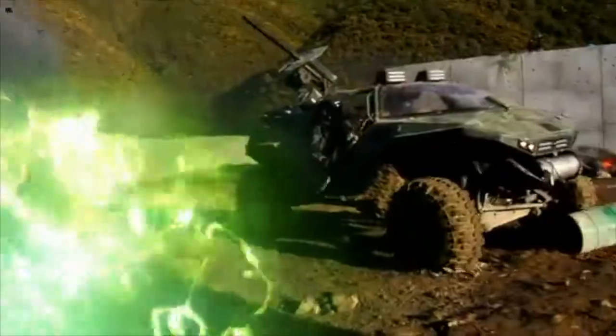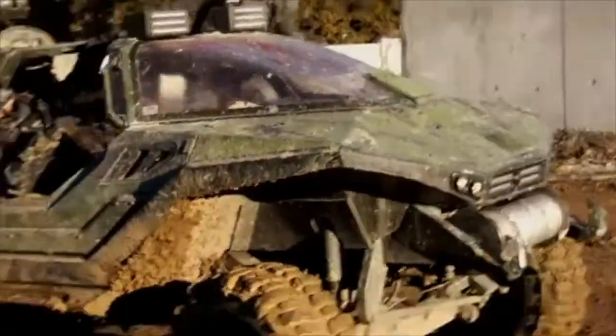But while the variety of munitions capable of being used by the M12 Warthog were really effective against light targets, infantry, and aircraft, what if the Covenant brought something larger? Now, I did just mention that some of the heavier munitions on the Warthog could engage heavy armored Covenant targets, but they weren't always preferable.